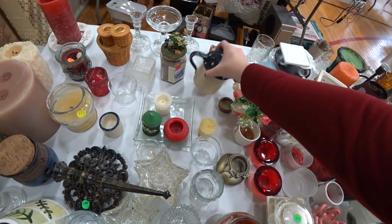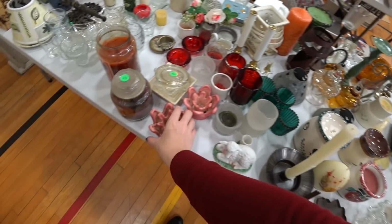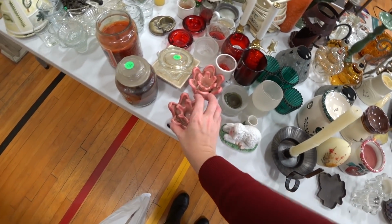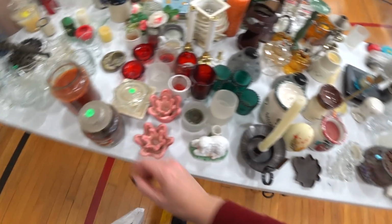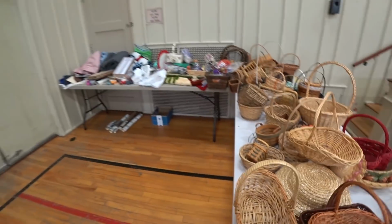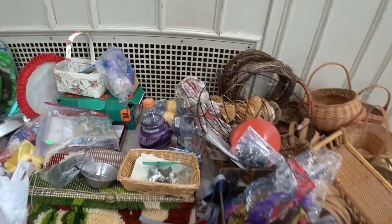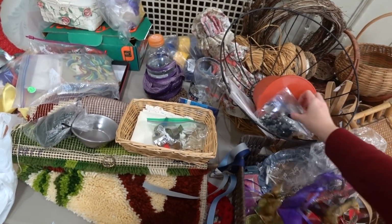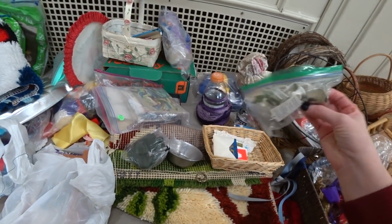I still have all the clothes to go through, but I have a lot of time, so I can actually go through everything, which I'm excited about. But I figured I'd just go through everything else first, just so I can spend some time on the clothes, because they take a while to go through.